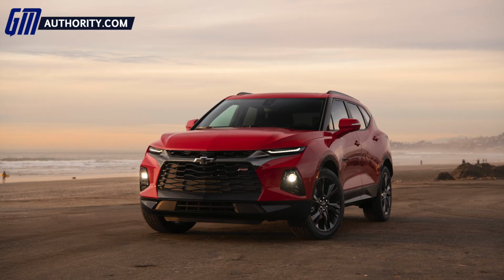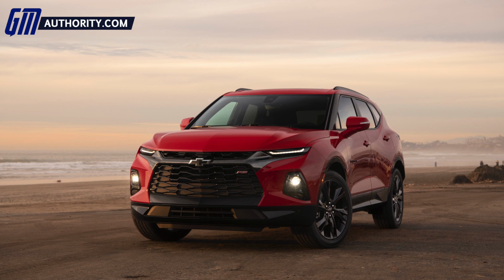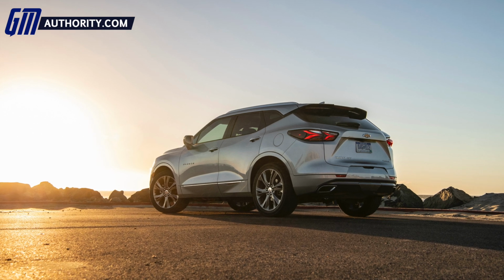At least we expect it to launch for the 2023 model year during the second half of the 2022 calendar year. And for those of you who are wondering what we're even talking about, the Chevy Blazer was reintroduced for the 2019 model year as a midsize crossover, slotting between the compact Chevy Equinox and the full-size Chevy Traverse in Chevrolet's utility lineup.